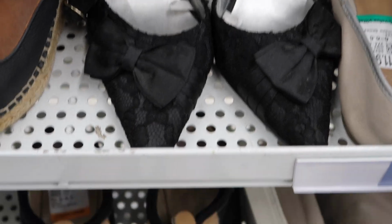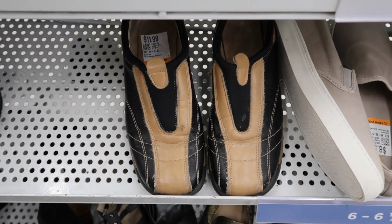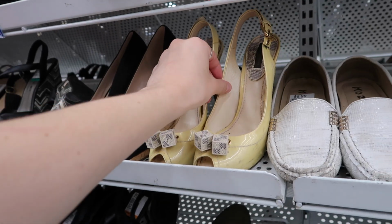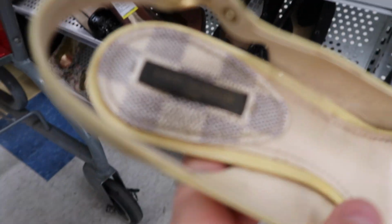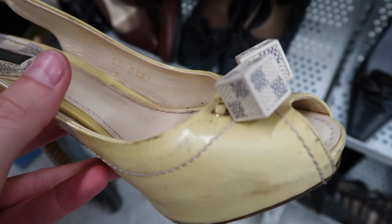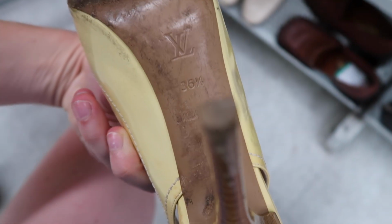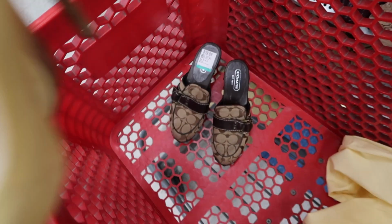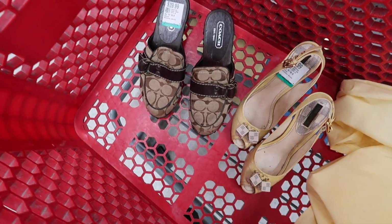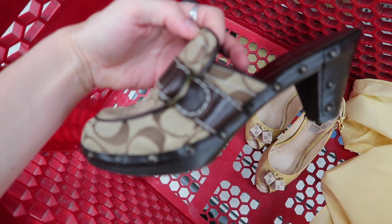I started off with the men's blouses. I found one pale yellow one, and then I moved on to shoes and found these incredible sneakers and heels. I even found a pair of Louis Vuitton heels, and I'm pretty positive they're authentic. They have a serial number inside. Let me know if you know a little bit more about these, because I definitely have to look them up, but I was just totally obsessed with them. That little dice detail. I also found a pair of Coach wooden clog mules, which ended up being too small.